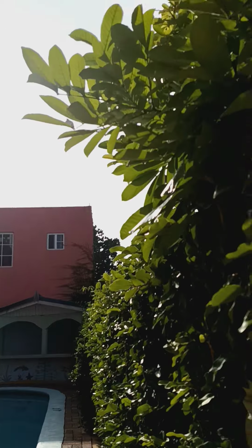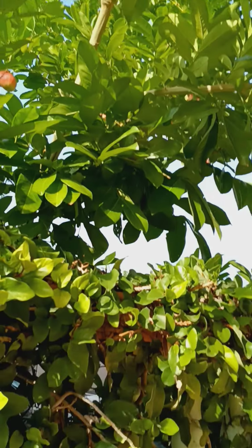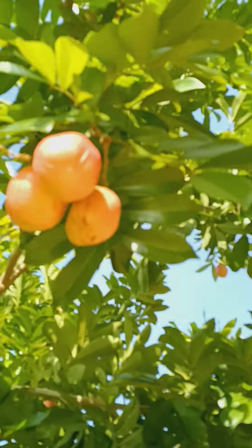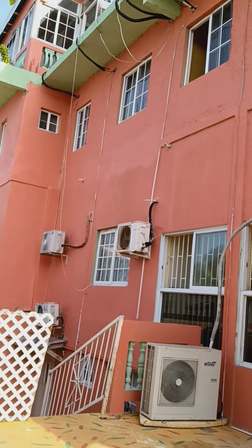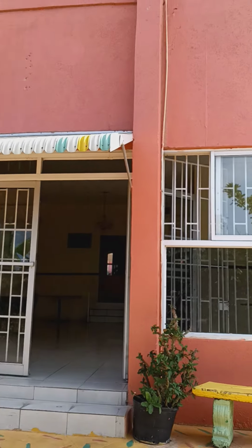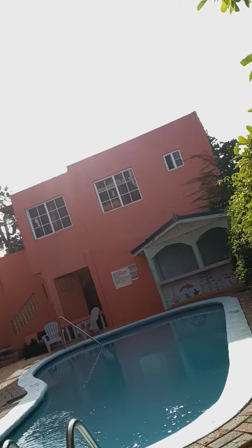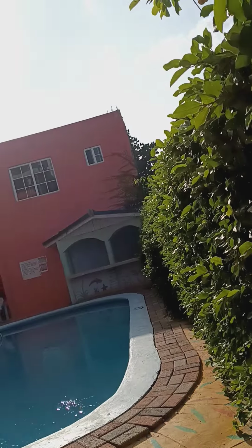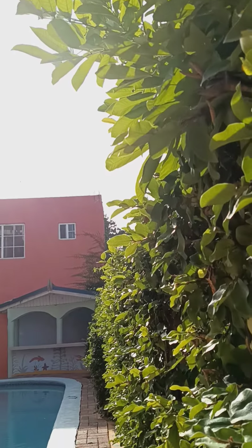You know, there's an ackee tree right there. There's an ackee wall. I'm sitting on it. It's a little ackee tree. That's the building right there that I'm staying. But it's safe because nobody really bugs you, you know. And it's quiet, you know. It's not too far from the airport. I said the airport is over there.